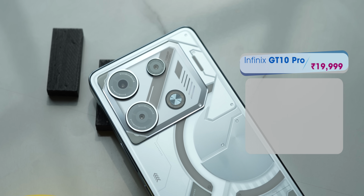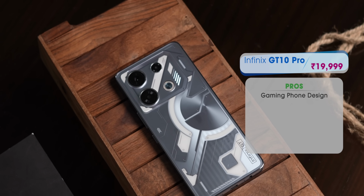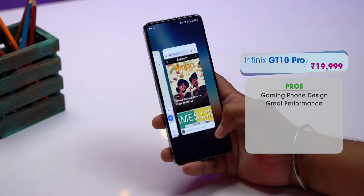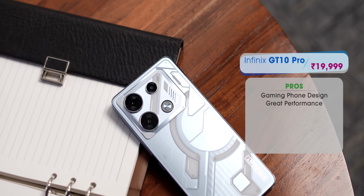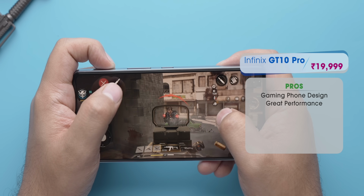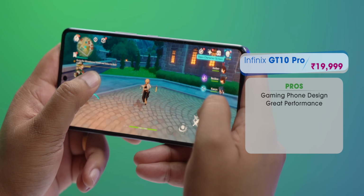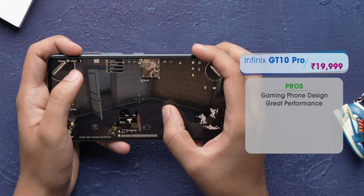This is the new Infinix GT Pro, which has the whole gaming phone design with this back and the LEDs, and this has the Dimensity 8050, 8GB LPDDR4X RAM, 256GB UFS 3.1 expandable storage, and these specs make it a very powerful phone under 20k. And it's not just the specs. I've used this phone extensively, and this is very good for gaming. Games run smooth and there's no heating issues, and this is without a doubt a very performance-oriented phone.